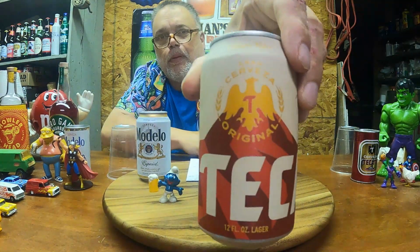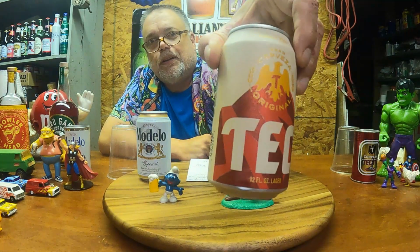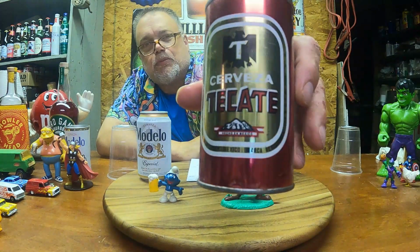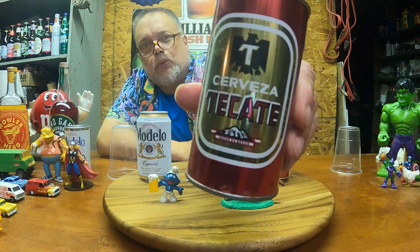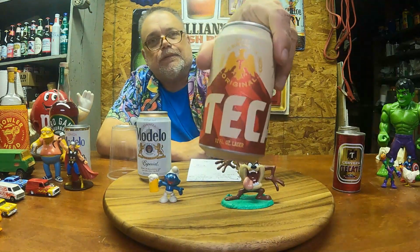Tecate has a new retro can. Try to get you a good look at it. Not all that different, but it's definitely noticeably different from the last time I've seen it. Here's an old can of Tecate. That's pretty much what the modern day cans were looking like. And now we got this one. All right, anyway, that's enough of that.